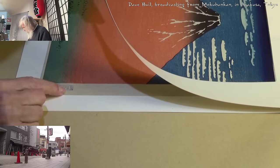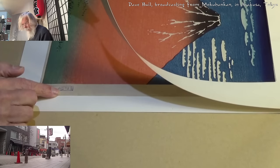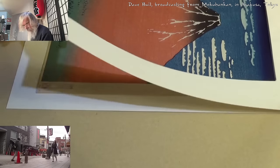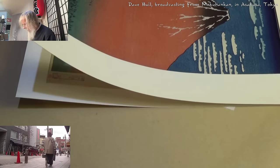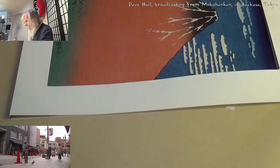I wonder if it's the same Matsuda I knew. I met one of the carvers called Matsuda Torazo. Maybe this might be his father, because these are old. These are 50s and 60s. And the Matsuda I met wasn't that old. So maybe this is his father or somebody not related. I don't know.